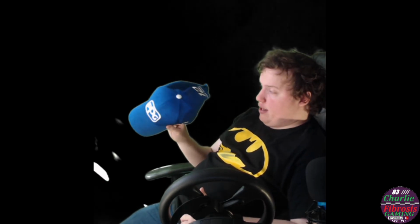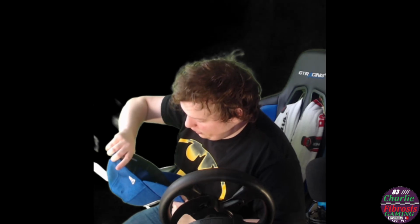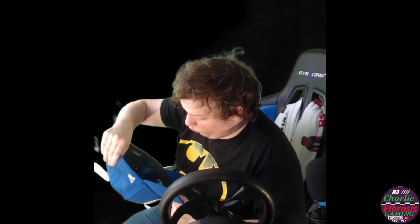So something about the New Era 940 design of hats, I just find so comfortable about them. I think they're very, very soft. They don't really have any spots where, like, let me think here. This Dale Earnhardt Jr. hat, for example, was made by Chase Authentics back in the day. And yeah, this one is a New Era 940, I believe. Yeah, New Era 940.